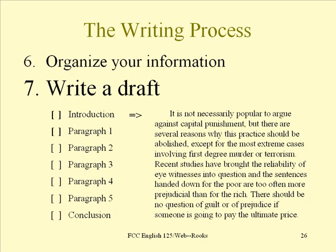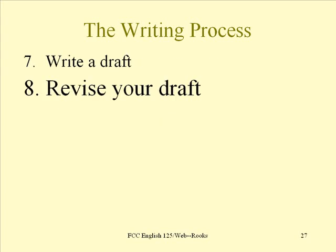Don't stop. Try to sit down and write it through in one sitting if you can. Get away where you're quiet and unbothered if possible and write it out. You say, well, I can't do that for something like a research paper. It's too long. That's true, but you can write each section at a time by itself and then put them together later. Now, after you write your draft, the next step is to revise your draft.